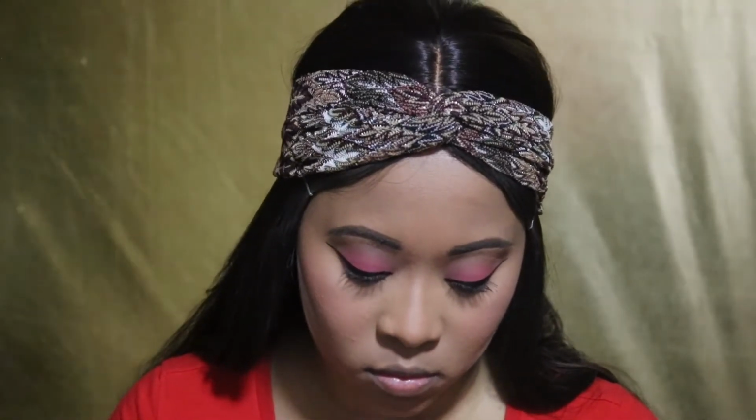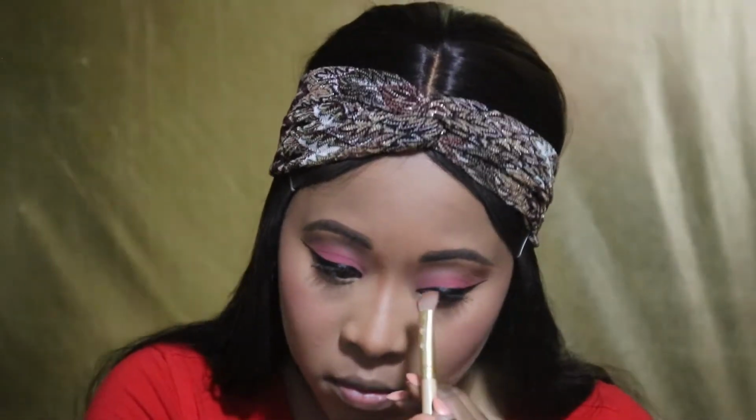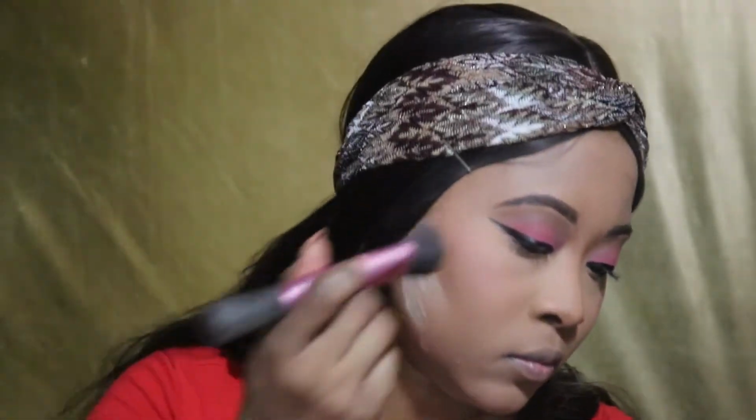True Complexion Contour Palette. Of course, if you use a cream, you need to go on top with the powder. So this is what I am doing right now. This is a very crucial step because you need to solidify the cream and make sure that it stays put. So this is how you do that.